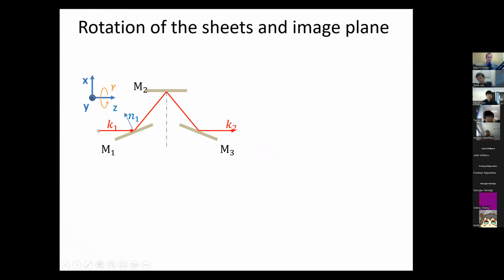The light bounces off this first mirror, goes to the mirror on the top, bounces back and propagates again straight. And as it happens, if you rotate that whole assembly along the z-axis, you also get rotation by 2 times the rotation angle. So if you rotate by big gamma, the image would actually rotate by 2 gamma.